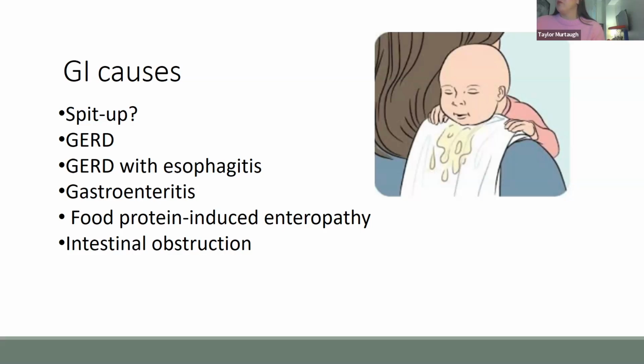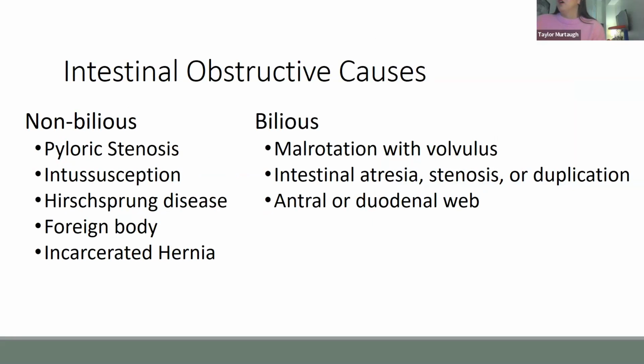And on physical exam, you'll find things like a lethargic newborn, dehydrated, abdominal distension. You might even see visible bowel loops and absent or increased high-pitched bowel sounds. And then in your differential for intestinal obstructive causes, you can divide those into non-bilious and bilious.